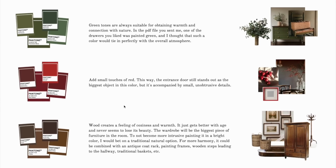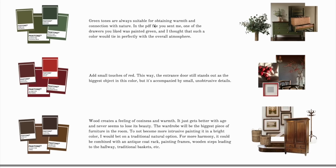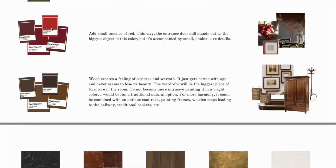She also suggested to use green color to obtain warmth and connection with nature. I really liked the idea. Ilya was more hesitant, but let's see. Also, she suggested to use red, but only small touches of red, since the door is already standing out as the biggest object in this color, which I agree with.